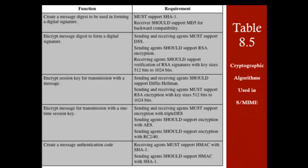S/MIME uses the following terminology taken from RFC 2119, Keywords for use in RFCs to indicate requirement levels, to specify the requirement level. MUST: the definition is an absolute requirement of the specification. An implementation must include this feature or function to be in conformance with the specification. SHOULD: there may exist valid reasons in particular circumstances to ignore this feature or function, but it is recommended that an implementation include this feature or function.